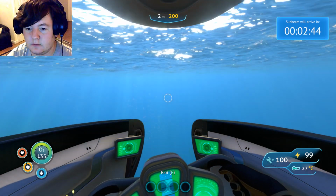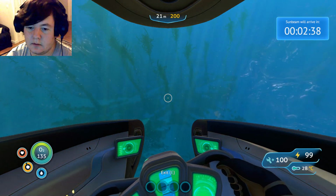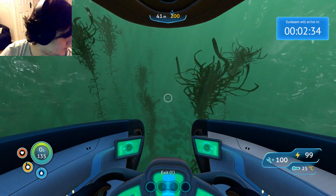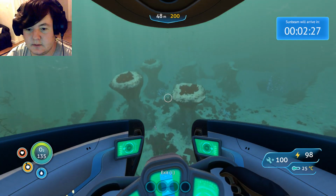I heard a little woohoo from Tank as we breached there. Yeah, I do that a lot when I do that with my own CMOD. We'll notice that we've got 2.5 minutes before the sunbeam arrives, so I guess we did actually leave it a little bit late to set off, but it's enough time. We should make it there.